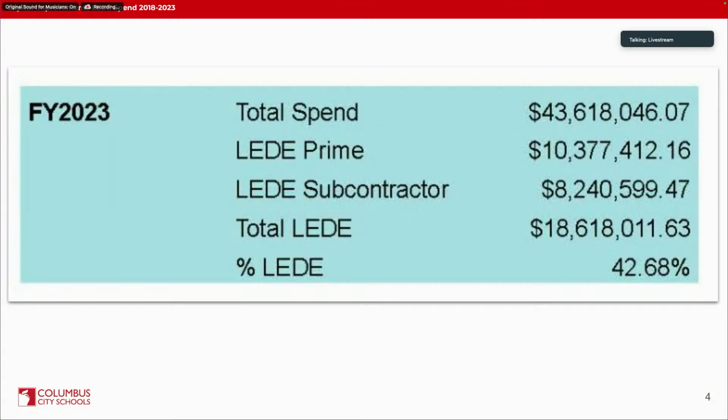I also want to point out a question that came up from our board at their meeting two meetings ago, asking how we're tracking in terms of our LEDE spend for this fiscal year. For our team, it's incredibly challenging to pull that information together, for a couple of reasons. As I mentioned, we're doing this by fiscal year, and there is a real lag in when payments come through. Even though I know I have contracts and I know they've stated they're going to meet their goal, timing of payments is very critical in terms of how that number is going to look.